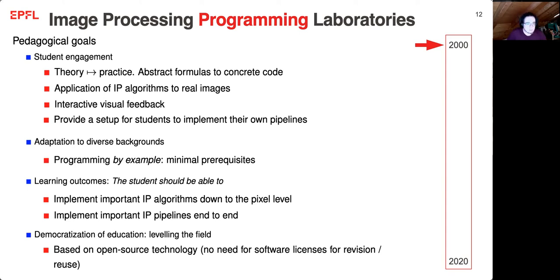Then the other goal is to implement important image processing algorithms and pipelines. So it's like opposite concepts: one is large scale, the other is small scale. Down to the pixel level to know exactly what an algorithm does, but also know how to put together different image processing algorithms into pipelines. And then the last pedagogical goal is the democratization of education, so leveling the field among students who have more and those who have less. And we do that with open source technology.